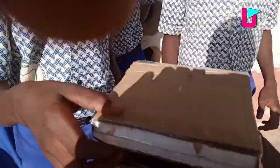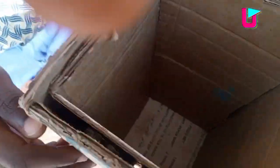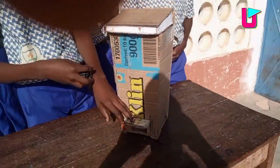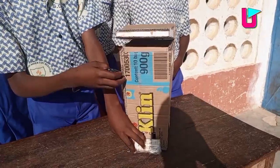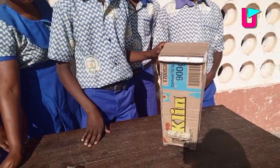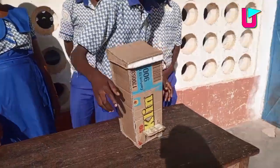Open the tank. So here is the dustbin. If you want to put waste inside, you press here and it will open. So you put the waste inside and leave it. Put it down and step on it.